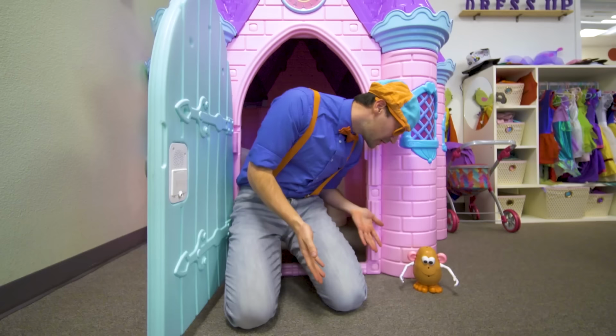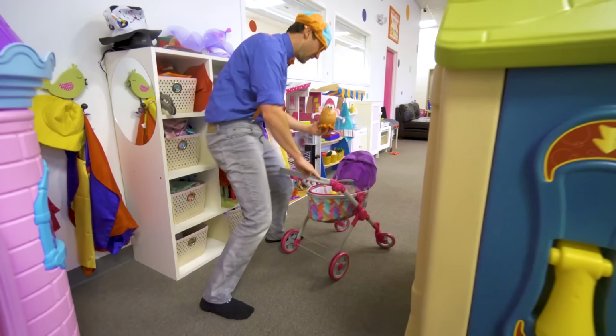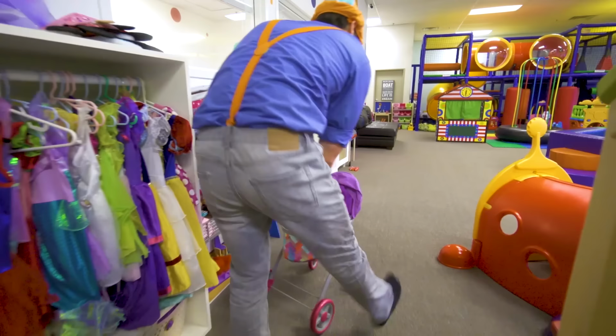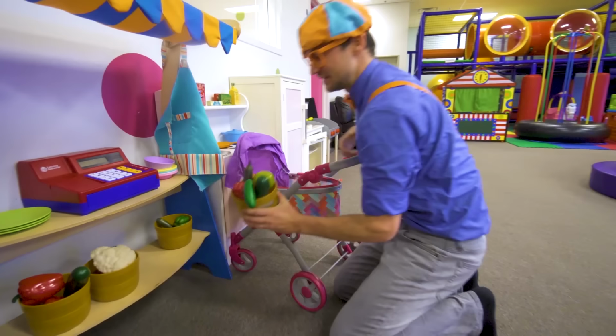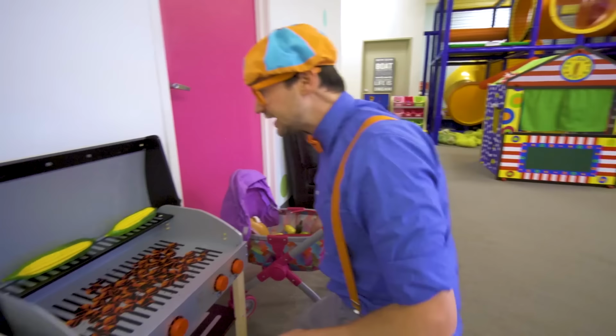Okay, let's go. Whoa, a stroller? Okay, come on, baby. Let's go. I'll put you right here. All right, let's go. Oh, hey. Some fruits and vegetables. Let's put those in there so we can cook them. Oh, speaking of cooking vegetables, look, some corn on the barbecue.